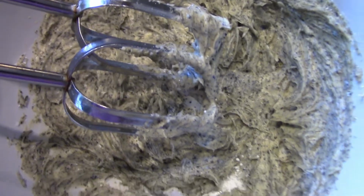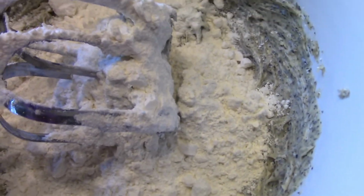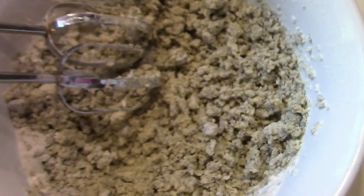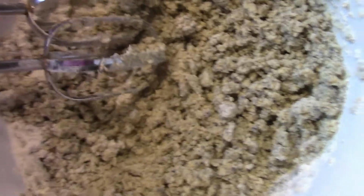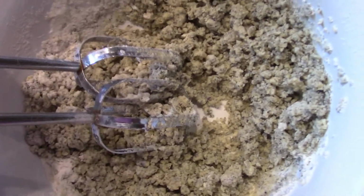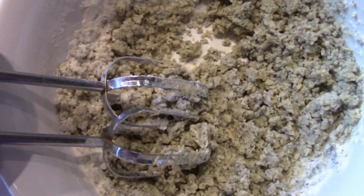Alright, I have that creamed in, as you can see, thoroughly creamed it. And now I add 1 cup of flour and a 1/4 teaspoon of salt. And then that's going to be mixed together until it becomes a soft dough. Now, since it looks like this, I want to stop here and say, when you start to mix this, it will look like this. It'll be like in little crumbly pieces, but then it will come together and form a soft dough. So keep blending.